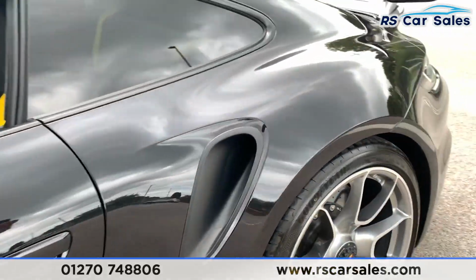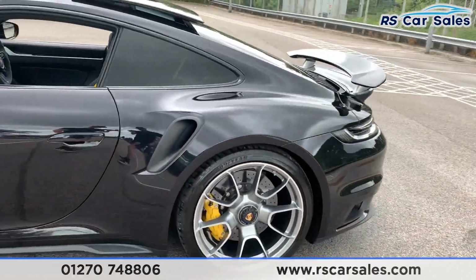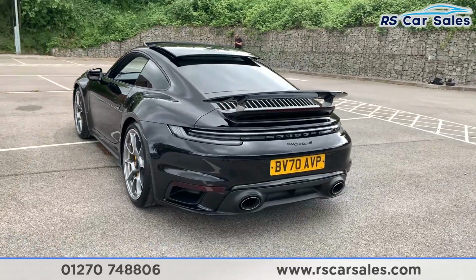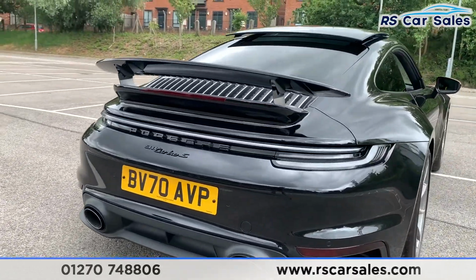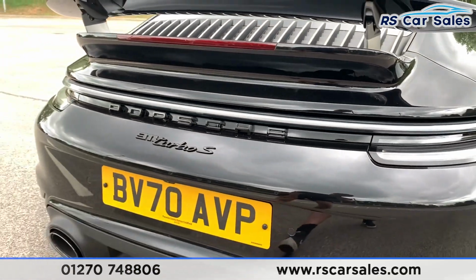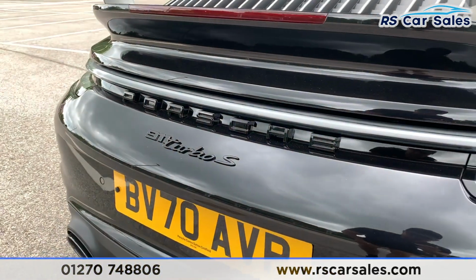Now we do have the vents on either side on the rear quarters. Now we do have front and rear parking sensors with rear reversing camera, dual sports exhaust flush with a rear bumper and rear diffuser. Now we do have the exclusive rear tail light, which does go across the whole rear end of the car. Now we have the Porsche badge just there with 911 Turbo S badging just there as well.